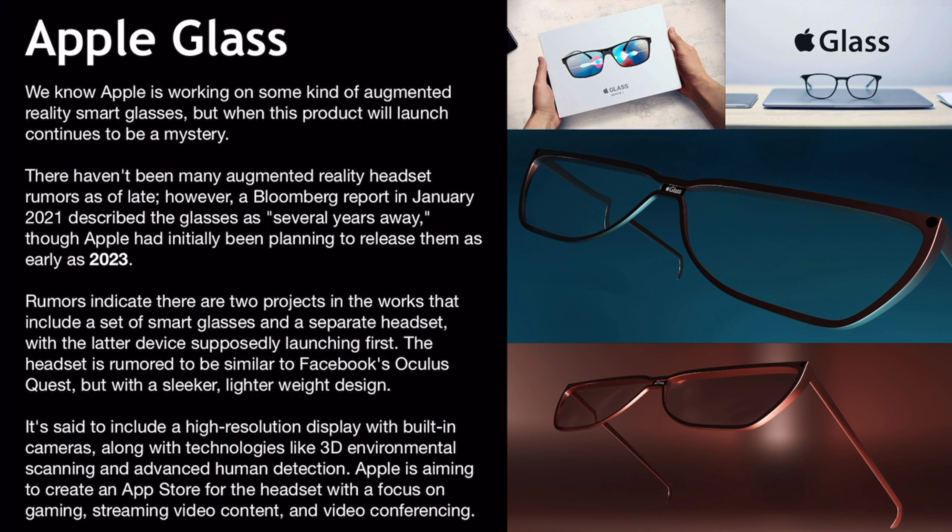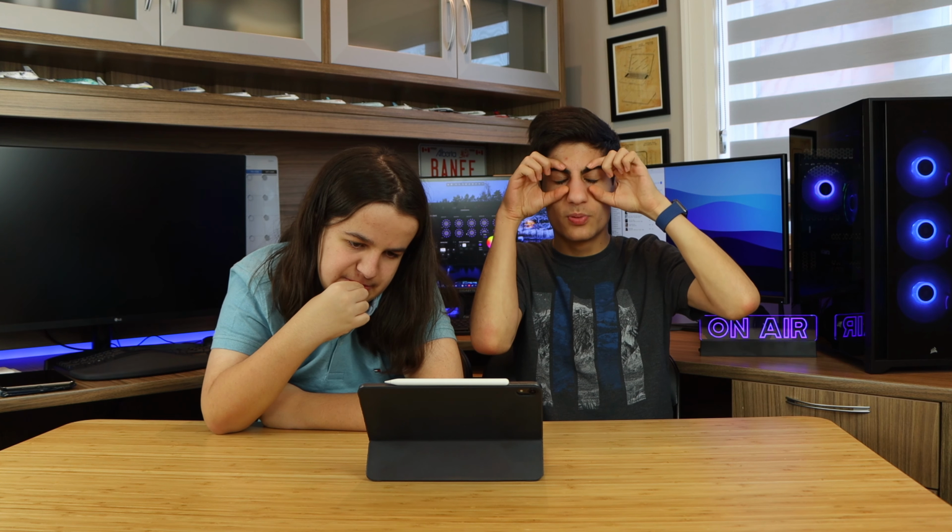We already talked about the AR/VR headset that's launching this year, hopefully. The glasses are still far from being launched. Imagine, they're going to be glasses, but they're going to have displays in them. Built-in cameras that map 3D environment scanning and advanced human detection, and a rumor to create an app store for this. So you put on the glasses and you can see your notifications, text messages. You'll have glasses on and it'll say incoming call, and it'll show on the glasses. This is like some James Bond type stuff, Mission Impossible.